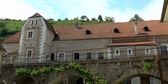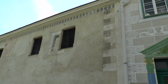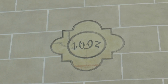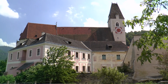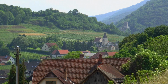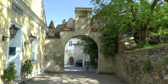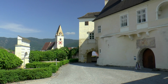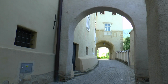It was not only due to wine, but also to the trading of both wood and salt that Spitz attained an important position in the Middle Ages and at the beginning of modern times. From then, 2 castles, a church, and several middle-class buildings were known to be here. All this preserved splendor helps to explain why Spitz became the center of the Wachau World Cultural Heritage Site.